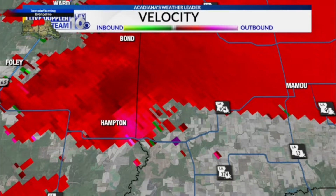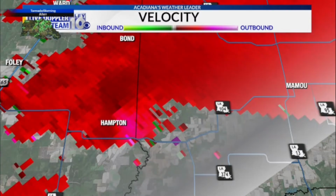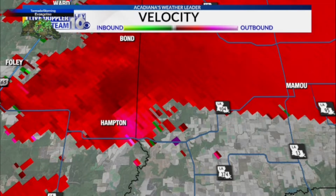So we have that tornado warning. This goes until 12:15. Can we put it up full screen there for a second? I'm going to grab a drink here real fast as once again we stay with this tornado warning, and we're able to see the rotation that's coming out of Hampton. So if you're anywhere around the Hampton area, this is just north of LA 104. That's where the rotation for this warning is. And this is from the National Weather Service at Lake Charles. We're able to see the rotation within that storm right around the Hampton area.